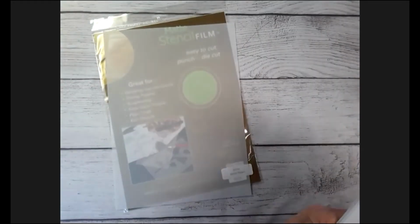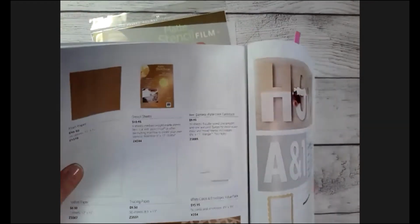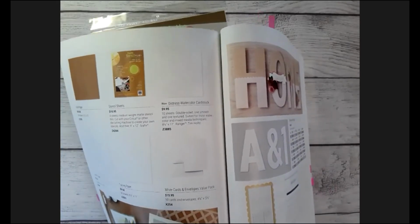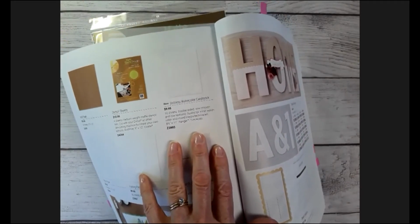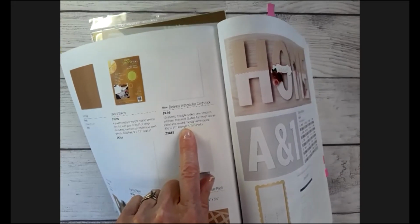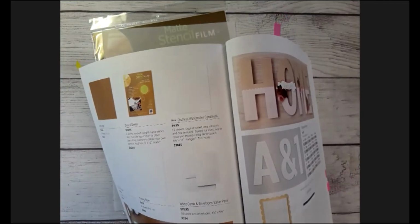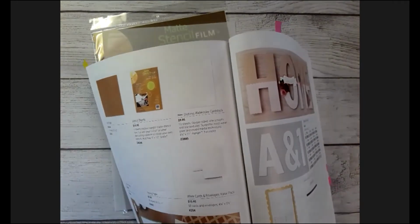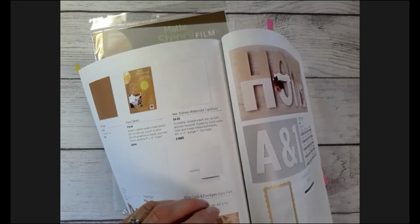In addition, on this page, and here you can see the stencil film, next to it is the Distress Watercolor cardstock. You're going to notice that I'm going to be talking about a number of Ranger products. Seems like we've been partnering with them more and more. And this is an 8.5 by 11 distressed watercolor cardstock. A number of years ago, when we first came out with watercolors, we came out with a flat watercolor paper, which was great so you could stamp on it. A couple of years ago, we switched over to a watercolor paper that had texture to it.